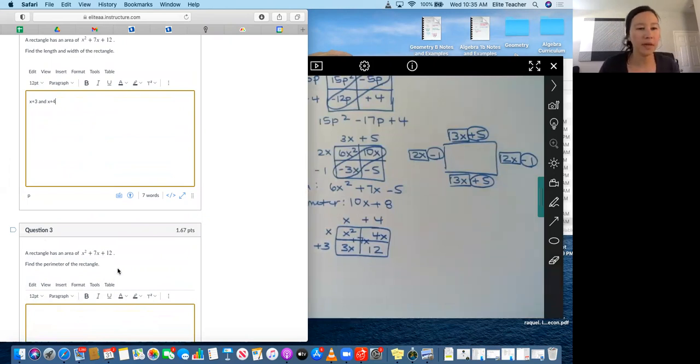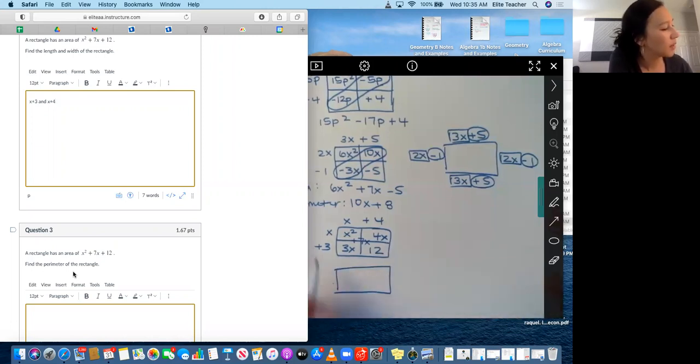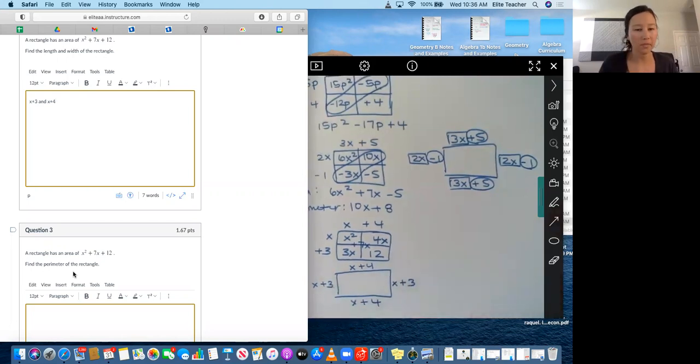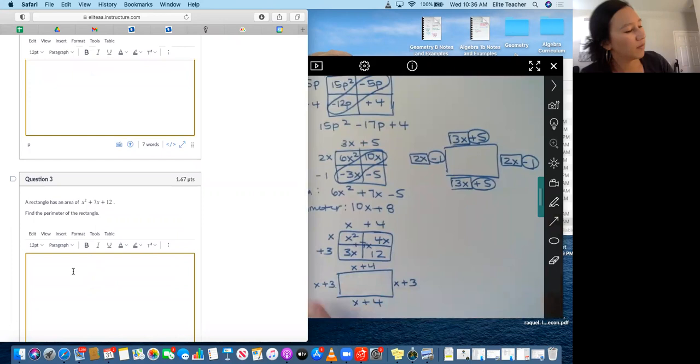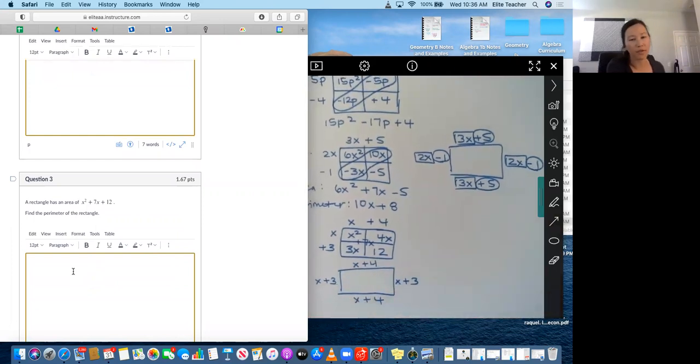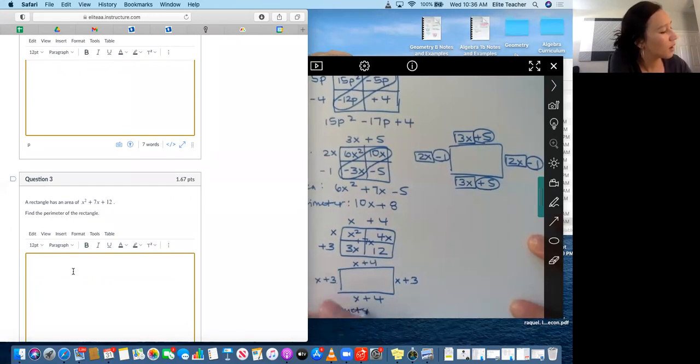And then number three, we're going to be using that information now to find the perimeter of this rectangle. So it's the same one. It has the area of x squared plus 7x plus 12, which we just determined. The sides then are x plus 3 and x plus 4, which means this side's also x plus 3 and this side is x plus 4. So now we need to find the perimeter. So we need to just add up all of these sides and then go ahead and send me what you get for the perimeter in the chat. So once you add up all those sides, what do you get?